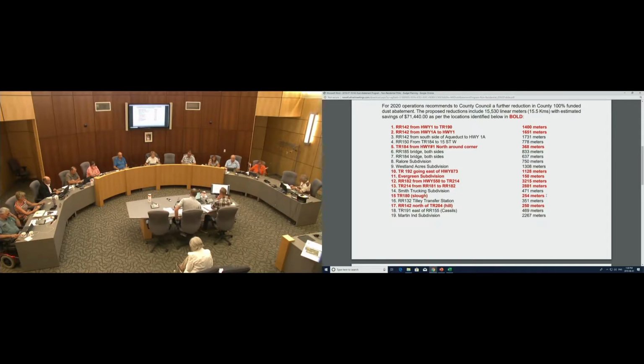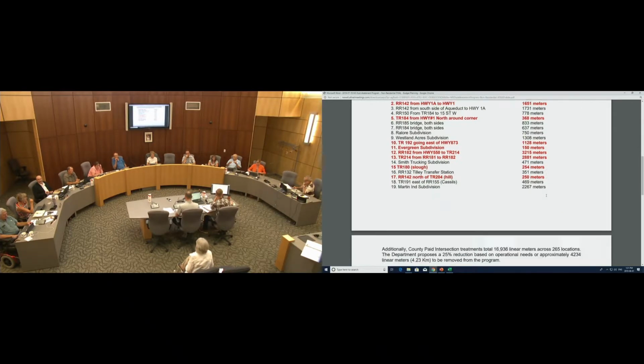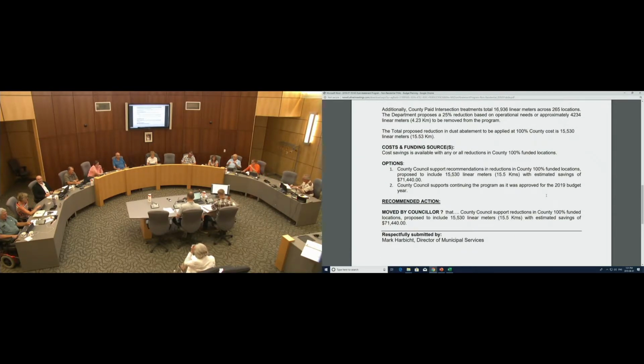We have the list there, and Mark, would this one be better if council had a map so you could reference these roads? Yeah, I mean, we can look them up, sort of know where lots of them are. If we delay, it would help. Kelly? I'll answer that by making a motion for option number 1. See how it flies.